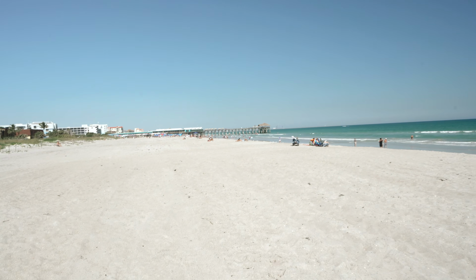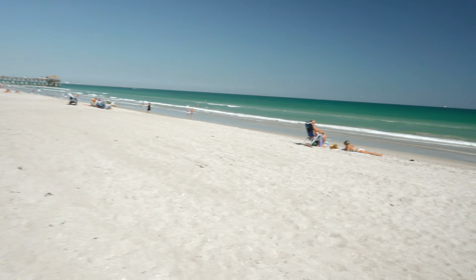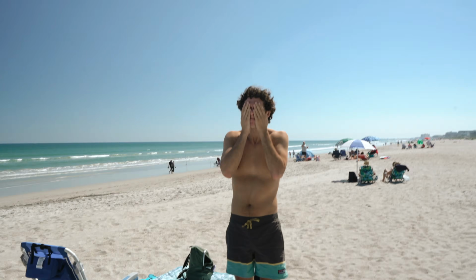But as you guys can see, there's the pier down there and some gorgeous waves. Not too rough today, and it looks pretty clear.